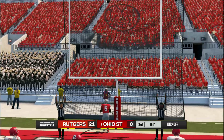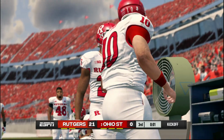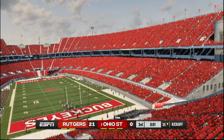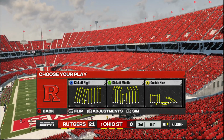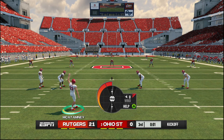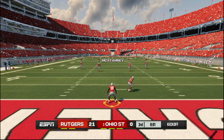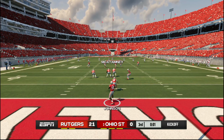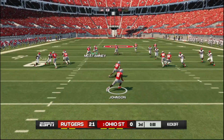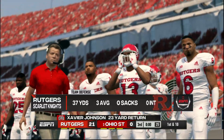He makes the PAT. All lined up and ready for the kickoff. He sends this one deep. He's to the 20. And he's taken down at the 22-yard line.